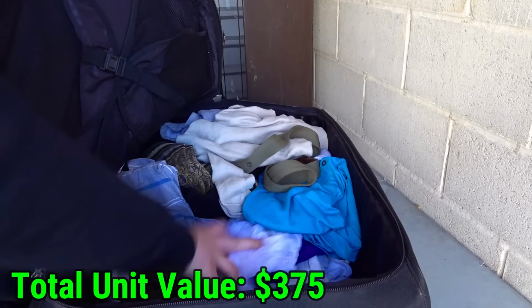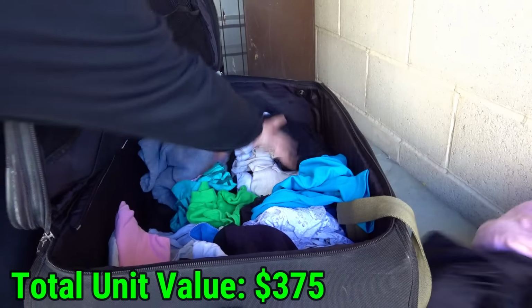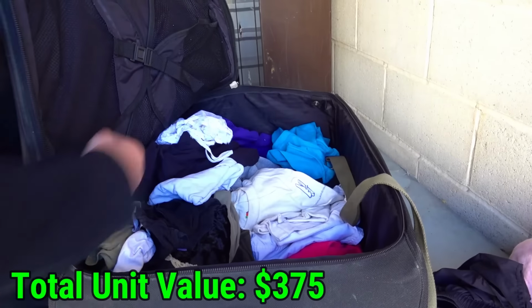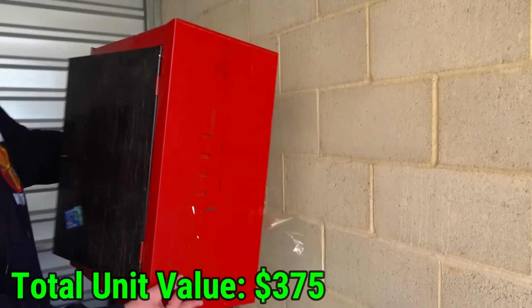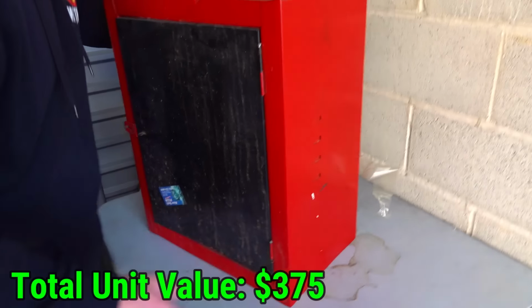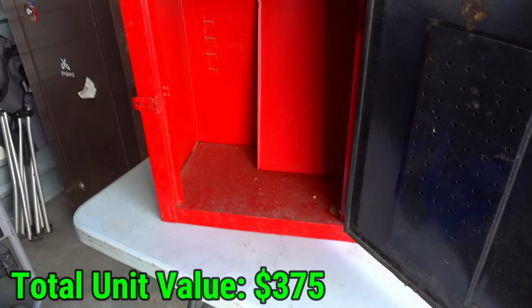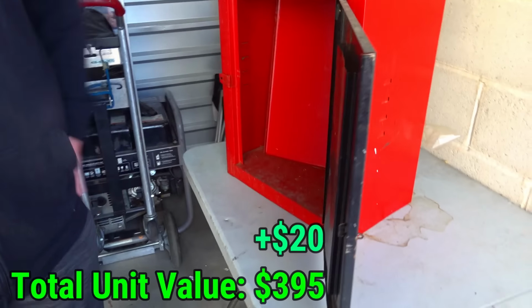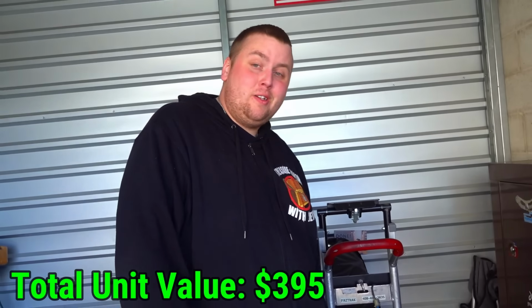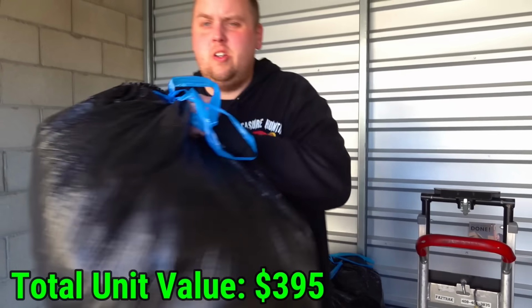Let's see. Clothes. Clothes. Clothes. Clothes. Clothes. And more clothes. This metal thing on top here, I don't know what this is. The door was open in the picture, so I figured there's going to be nothing. Yeah. What is it? I don't know, maybe it looks like a key holder or a toolbox or something like that. But either which way, somebody will buy it because it's metal, so it's still sellable. This, all clothes. I'm not going through it.